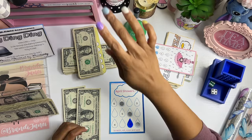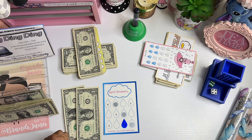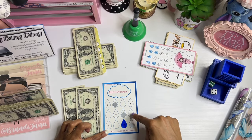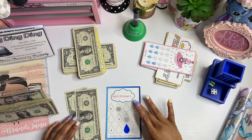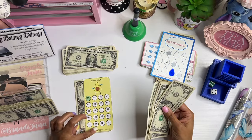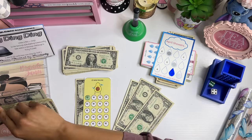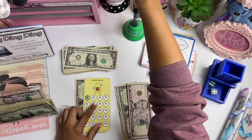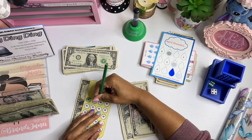Alrighty. But yes, this is from Love Always Sunny. I kind of want to scratch these just so I know what they need to be, but that's okay. All right, and then I'm gonna make these $2 instead of rolling. I'm just gonna make these $2 just because I'm using it in this challenge, so that'll be easier. All right, and then here, this one is from Isabel Gigi on Etsy. 1, 2, 3, 4, 5, 6, 7, 8. So that means I get to color 4, 1, 2. Ooh.